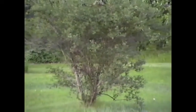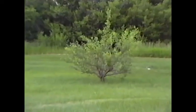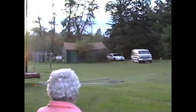The first one is honeysuckle. And the one to the right? Well, that's a honeysuckle. No, this is a plum. Plum, this is a plum right here. And this one over by the wishing well is a mock orange. But it has been stripped by the worms this summer. And you got a new garage roof too, I see.